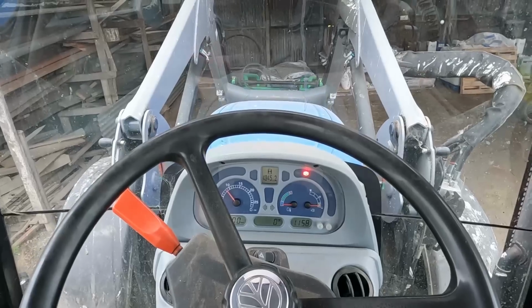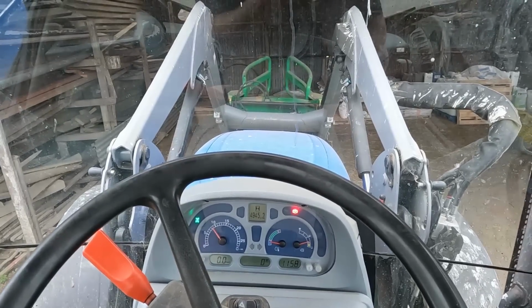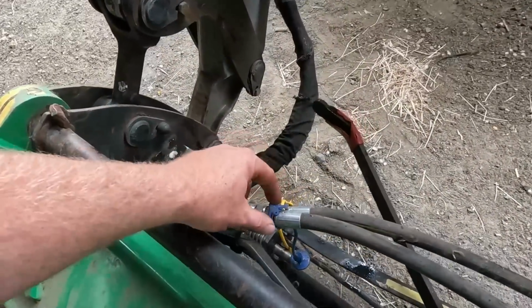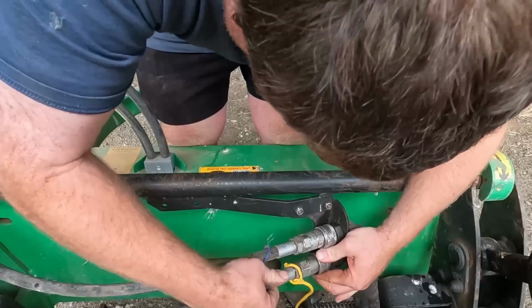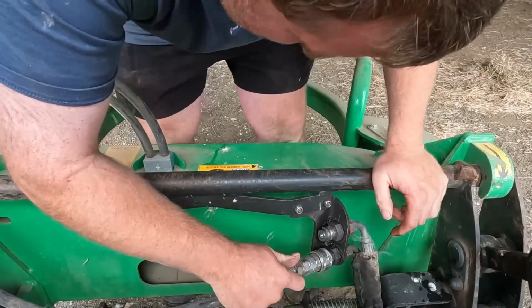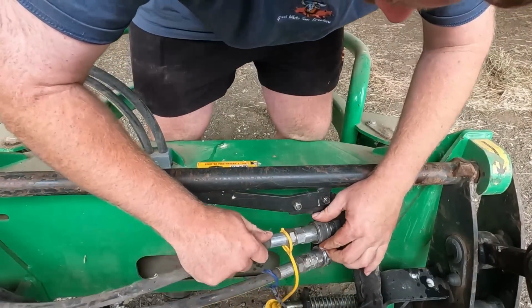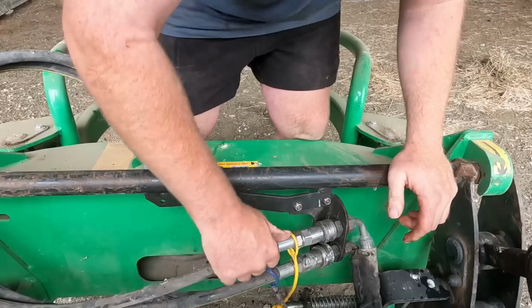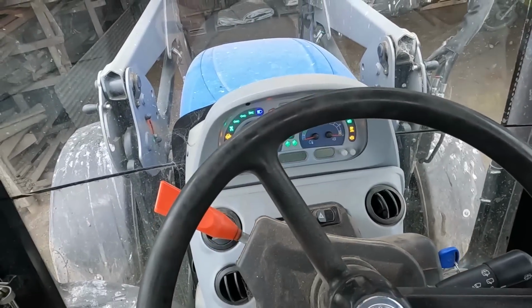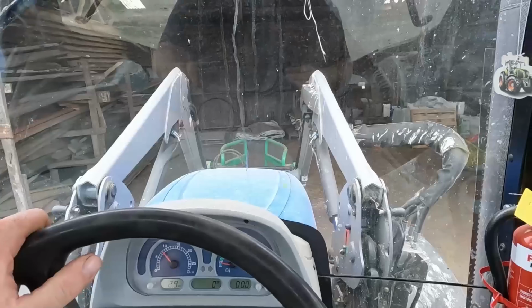Let's see if I got these. So this should be open. Oh, I put them around the wrong way. I was so close to putting the blue one on the bottom. B means bottom. Right, this time. That's better.